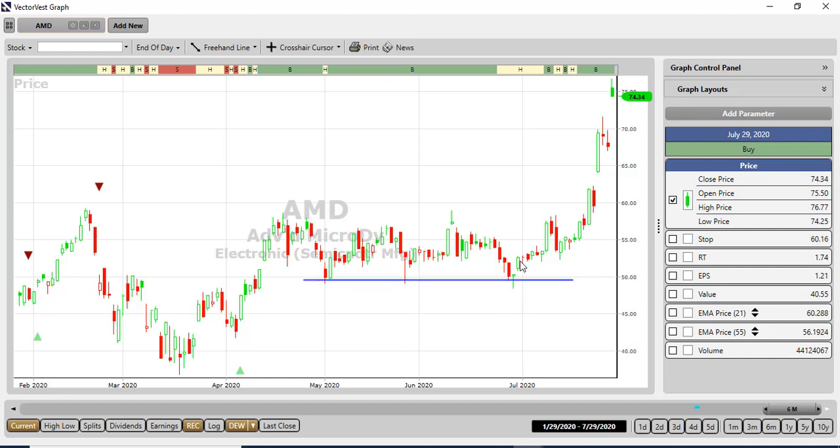Now, we've got a potential spring in the UK on JD Sports, and so far it's hanging in there. We've got potential springs in the US and TTD.